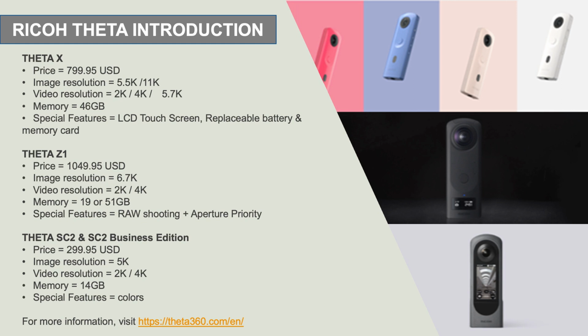We also offer a couple other models, the Theta Z1. This is the flagship model, a little bit higher price point, but does have the highest image quality. And then the Theta SC2 and Theta SC2 for Business Edition, which are a much lower price point and a good entryway if you were just getting started with 360-degree photos. You can learn more at theta360.com, and we'll certainly share out more information after today's session.